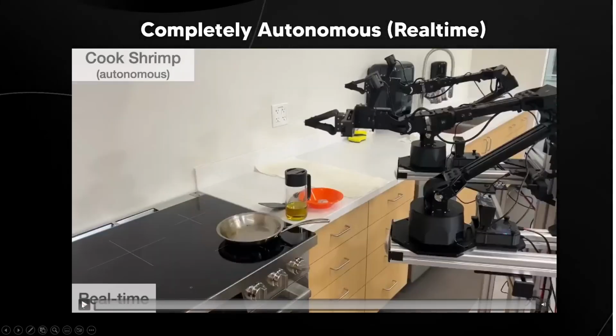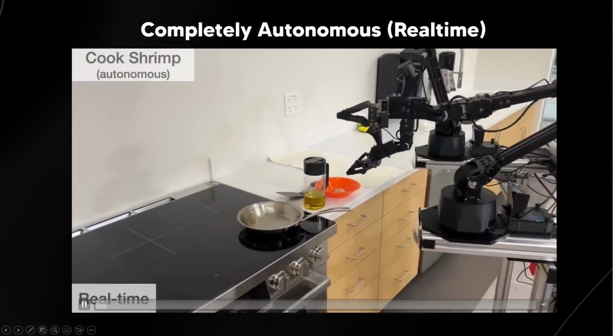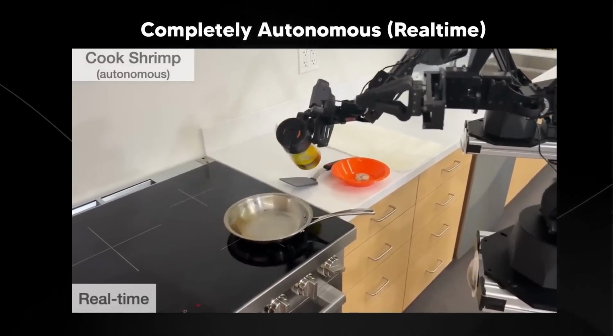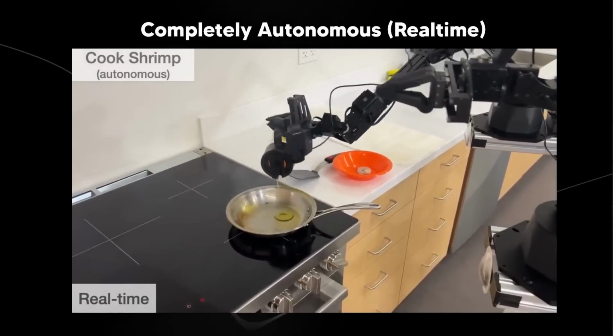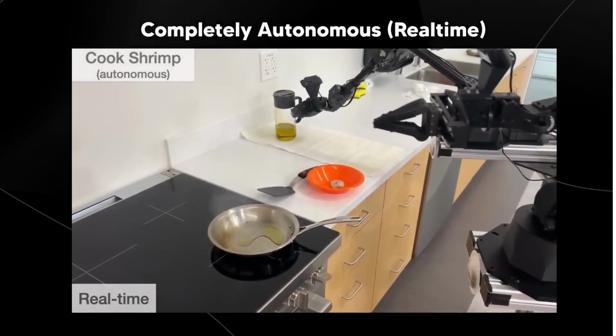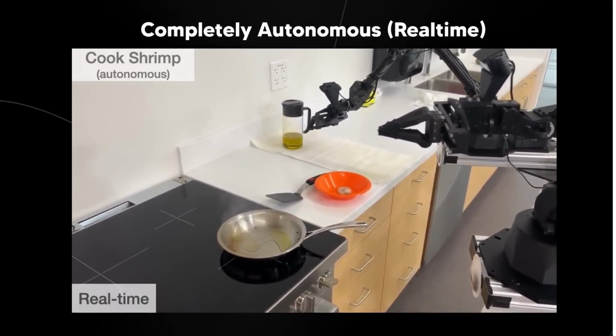Let's take a look at some of the real-time autonomous tasks. So this right here is the real-time autonomous task of this robot cooking shrimp. You can see it isn't as fast, but it still isn't as painstakingly slow as some of the previous tasks that we have seen from other robots and earlier generations.